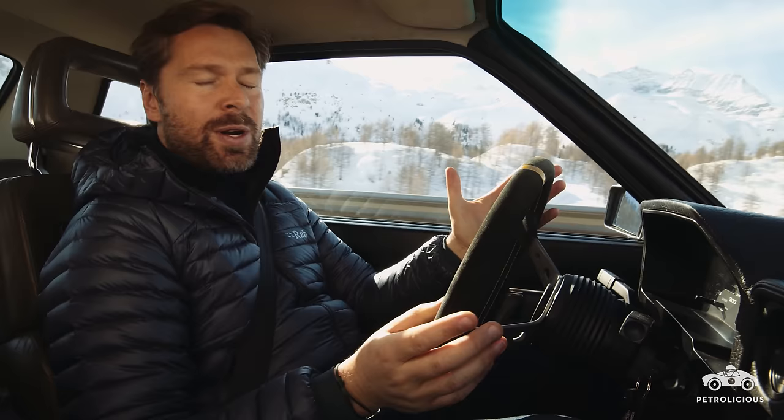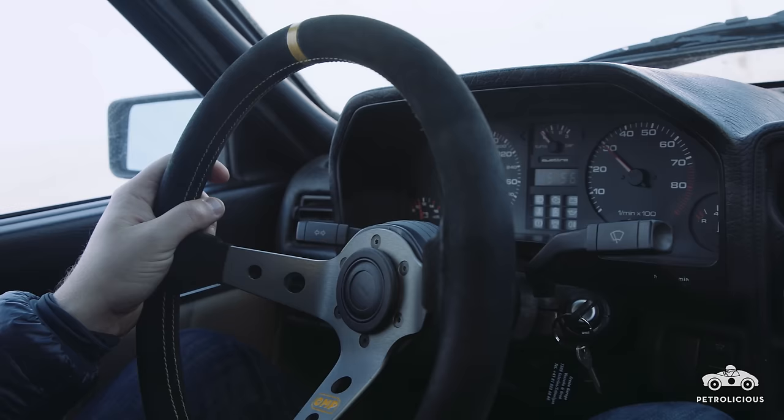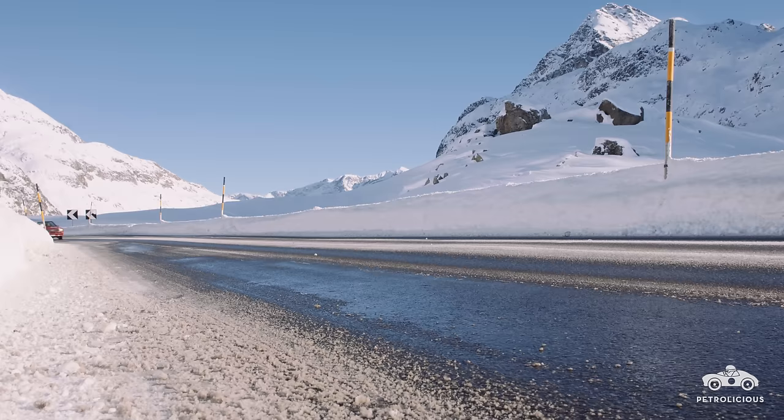So what's it like to drive? Well, starting out with the driving position, it's surprisingly upright. This fabulous OMP suede-clad steering wheel sort of plonks down in your lap, giving me the chance to fling the car into the corners and adopt more of a shuffling technique on the steering wheel than the more traditional racer's crossed arms approach.